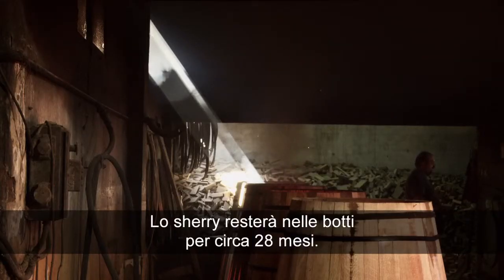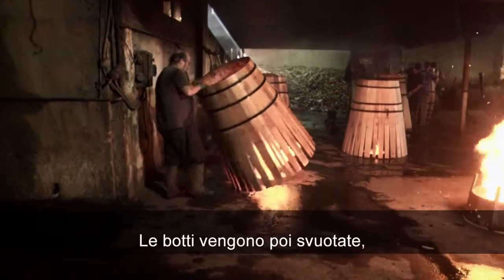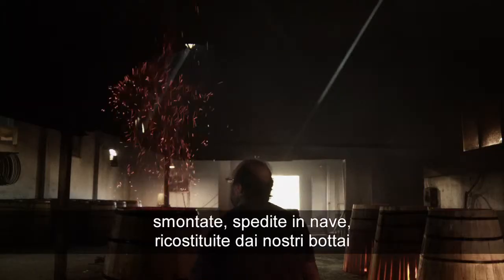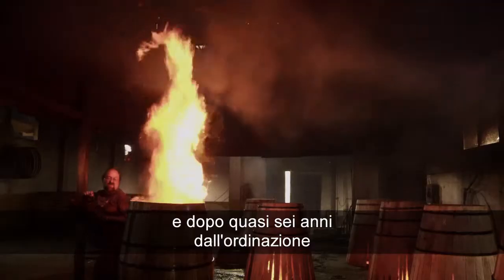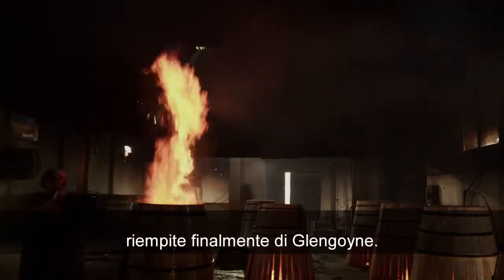The sherry will stay in there for about 28 months. The sherry is then emptied from the casks, which are broken down, sent over by ship, reassembled by our coopers, and nearly 6 years after we first commissioned that cask, we get to fill it with Glengoyne.